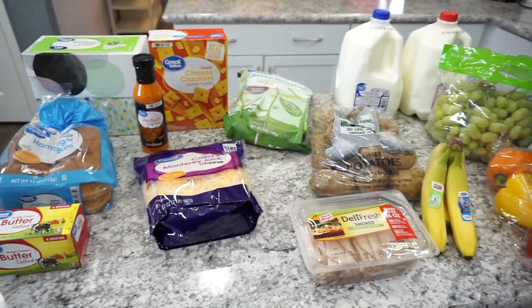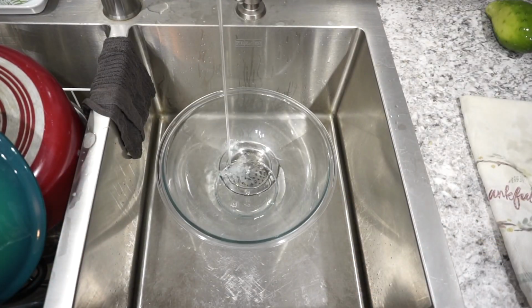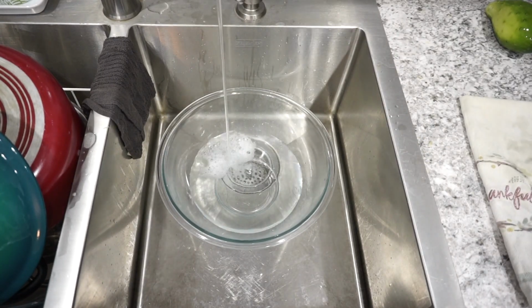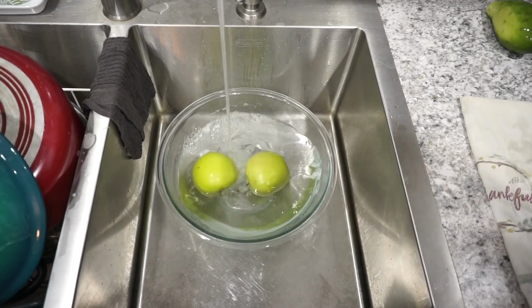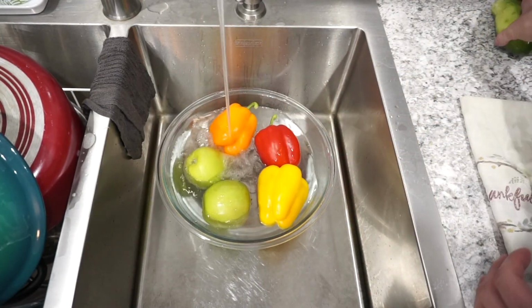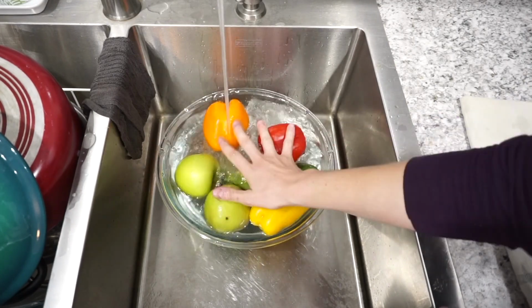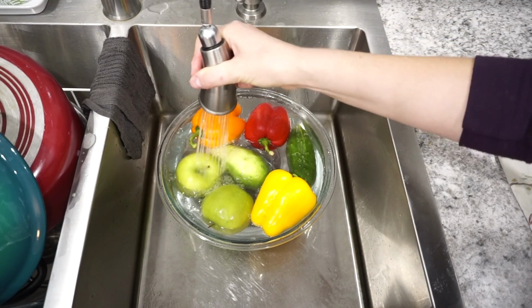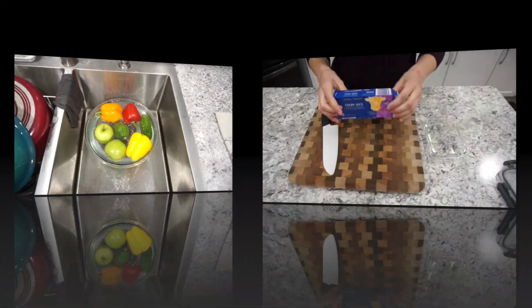Now let's go ahead and get into the meal prep. To start off this healthy snack prep, I'm just running some cold water with a little splash of vinegar, and I'm gonna let all of my fruit and my veggies soak in here for about 5 minutes. I'm just throwing in my peppers, cucumbers, as well as my apples, and I'm gonna let these sit here for about 5 to 10 minutes while I'm cutting up my cheese sticks for the road trip.